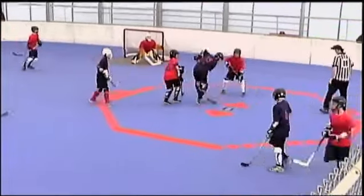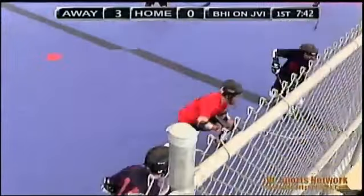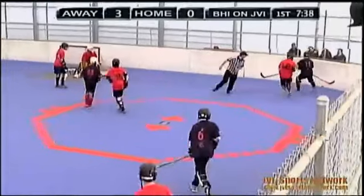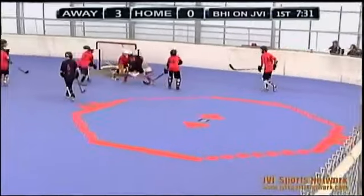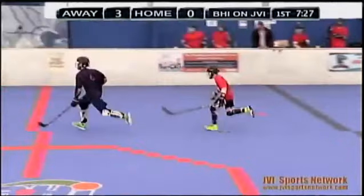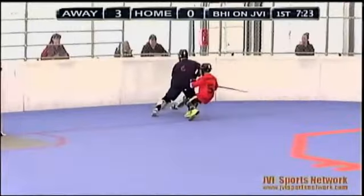Another faceoff here, General controls it, tries to stick handle through the defense. Then he looked back for Aiden Veal. Veal for General again. In the corner, Gabriel Gagnon, going after General. General in front. Cowan's there. He's got the stick skills, but an active poke check there by Legault. Right in front, and then it's cleared down the floor by the Rebels.